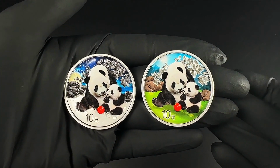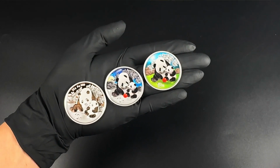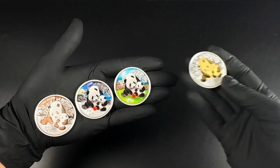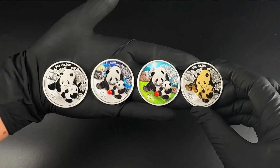Now, I know that the set is called Night and Day, but it actually basically looks like winter and spring as well. We'll add in the silver piece there, and I do have another surprise for you. We have it in a gilded version as well.